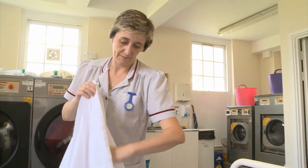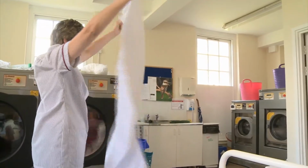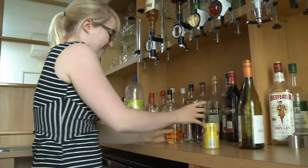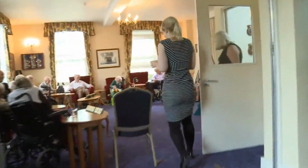Our domestic team is led by Debbie, our housekeeper, and are responsible for maintaining the cleanliness of the home, with all laundry cleaned on site. No naval care home would be complete without a bar. Residents are offered a regular tipple, and the bar can be used for functions such as residents' birthdays and wine and wisdom evenings. The bar is open today as it is Annie Cannon's 101st birthday and she is celebrating with other residents.